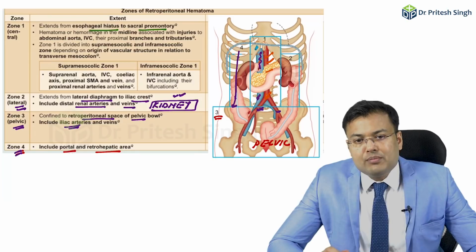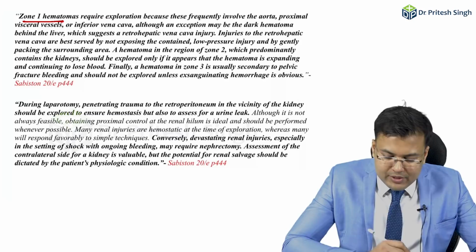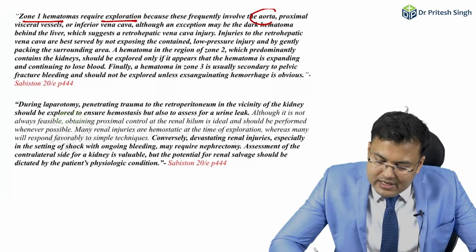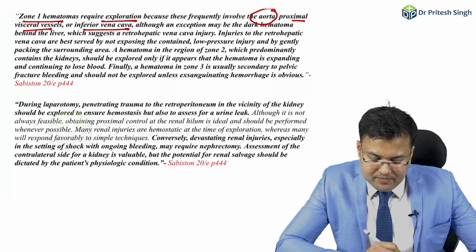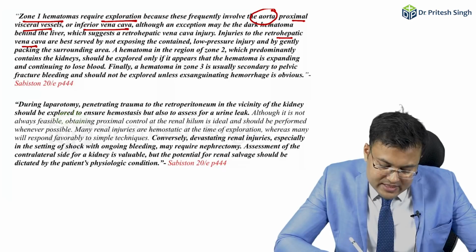Now see what is written in Schwartz related to the management of retroperitoneal hematoma. Zone 1 hematoma requires exploration. Why? Because these frequently involve the aorta, proximal visceral vessels or inferior vena cava. Clear? Now see, injuries to the retrohepatic vena cava are best served by not exposing the contents, as it is a low pressure injury, and by gently packing the surrounding area.